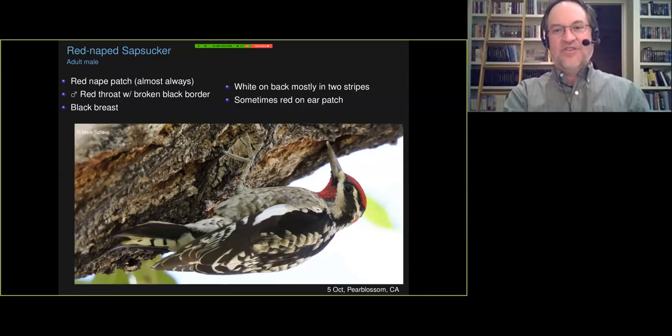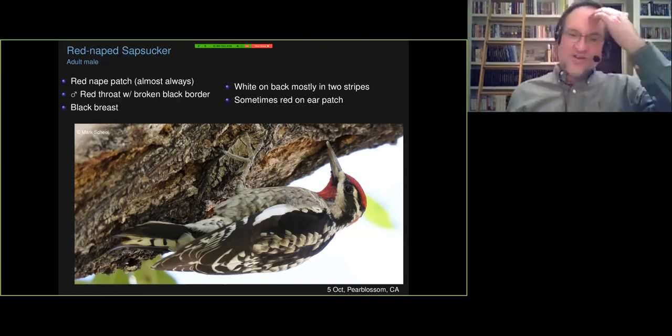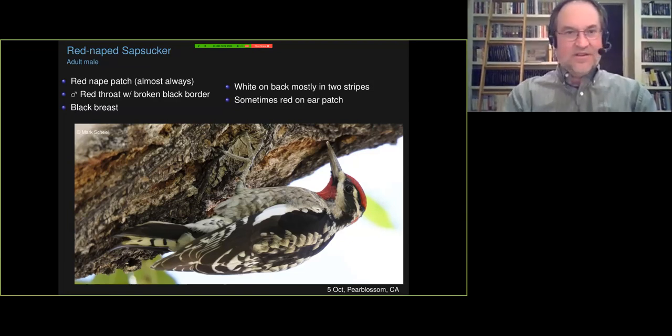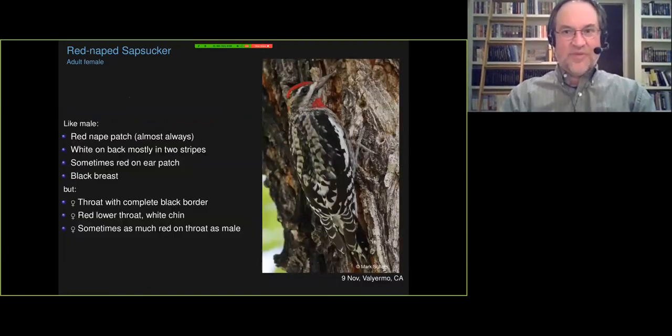You can find some red-naped sapsuckers that might not have a red nape, or some that might have a little bit more black here, or some that might have a little bit messier back pattern. And so you really want to look at multiple field marks in order to figure out what your bird is. And sometimes the answer is a slash or a spa. Sometimes you just don't know. Okay, so that's the adult male.